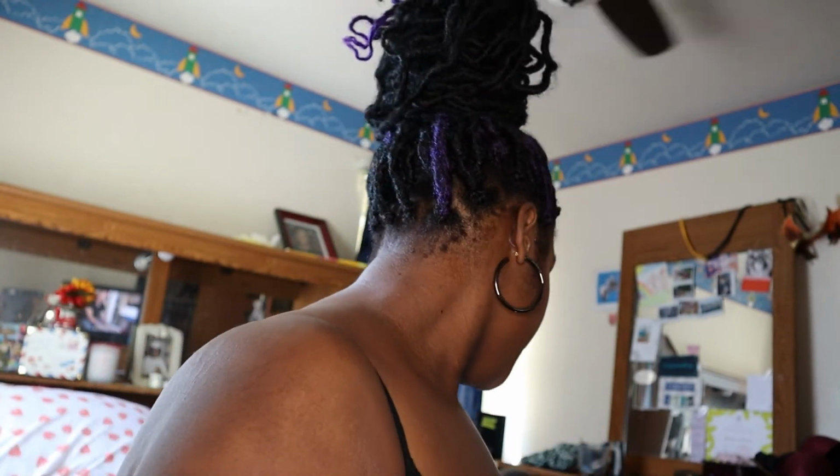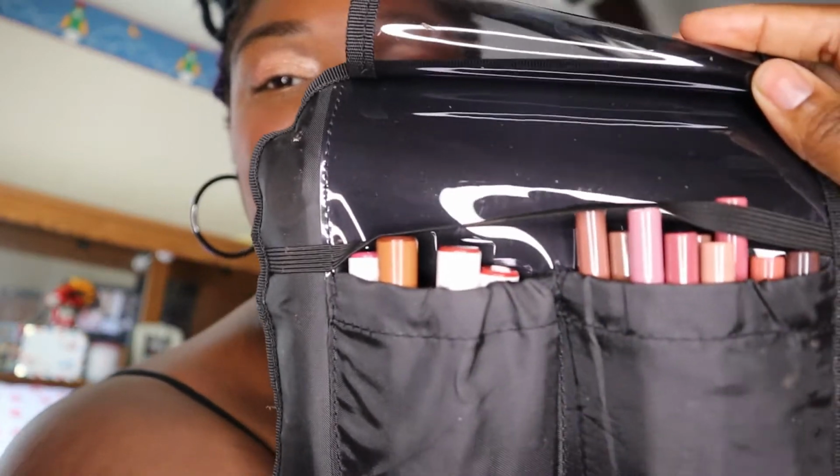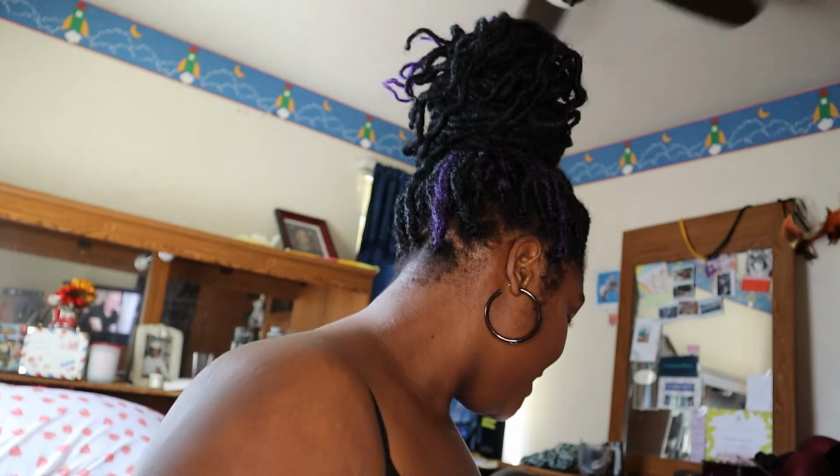And if you don't like super drying products, then just get the satin lippies. The satin lippies are also very good. I highly recommend them as well. Because as you can see, these are all Colourpop lippies that I got during a 50% off sale, I think. So when in doubt, wait for a sale. And they give free shipping with like $30, and I feel like that's a win.